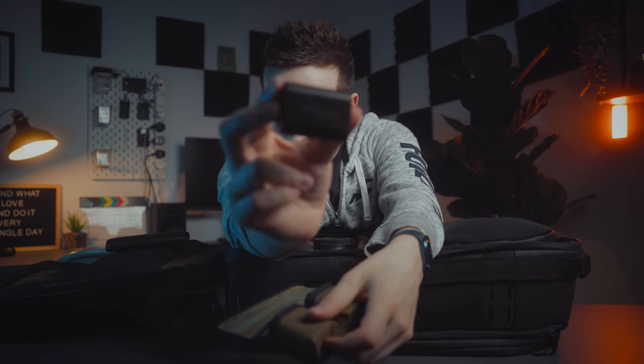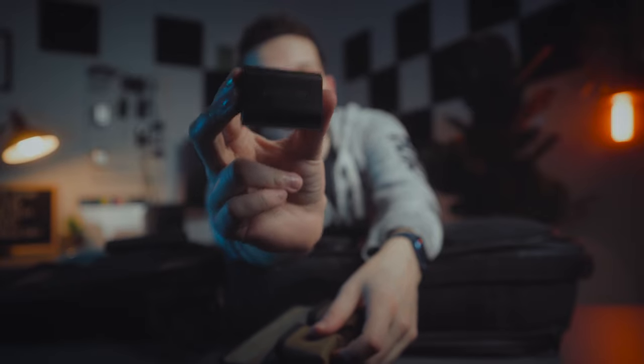And this just stores my Sony camera batteries. And I've also got a couple of third-party RAVPower ones here as well, which if you use Sony cameras, I would highly recommend these. They are actually very, very good.